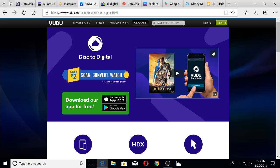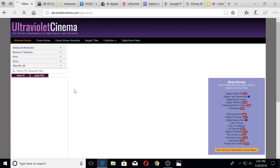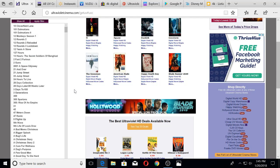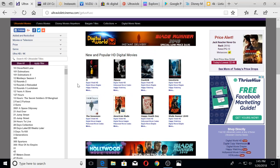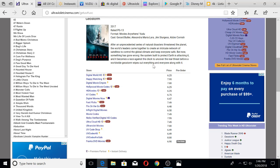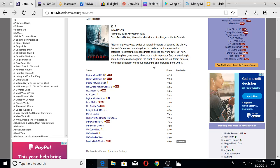Eventually I found websites like ultravioletcinema.com. This site's great because you see all these movies that are either just released to Blu-ray or are about to be. So example of something that's coming out, Geostorm. You see the prices of these videos. And obviously that's a lot cheaper than going to the store buying the DVD or buying the Blu-ray. And so you can get the code from any one of these vendors. Or last guy there has it pre-ordered, so he must not have it in stock yet.